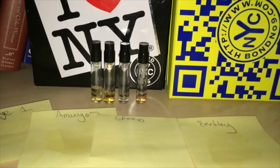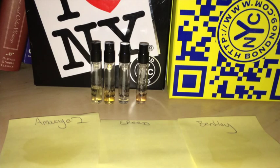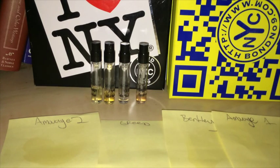So if I had to rank these guys, it's pretty easy. Interlude Man, number 1. 2, I think I'd go Selection Verte, because as I said, I like the way it smells. It's just not something I would spend my money on. Bentley would be 3, I think, and then Amouage Fate Man would be 4th. And again, Fate Man is a nice fragrance.